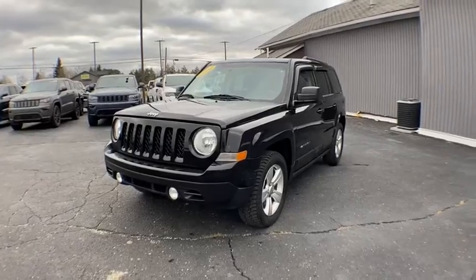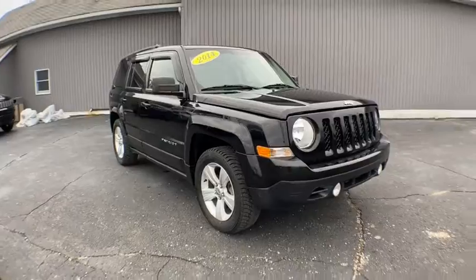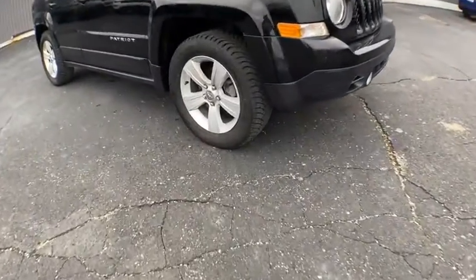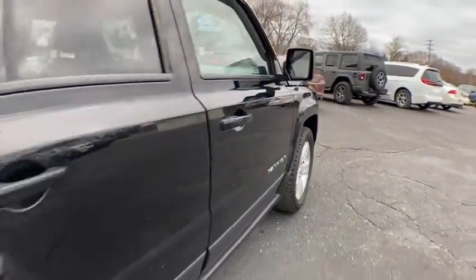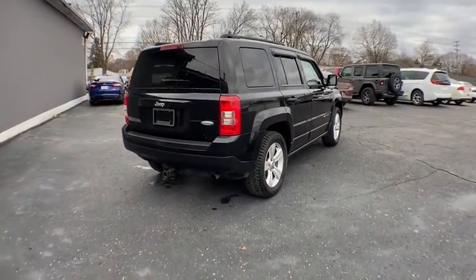Looking for the right vehicle? Check out the 2014 Jeep Patriot. The Jeep Patriot is unmistakably a Jeep. It looks like a cross between a Jeep Liberty and Jeep Compass, or maybe a three-quarter scale version of the big Jeep Commander. The Patriot has plenty of room inside for any size family.